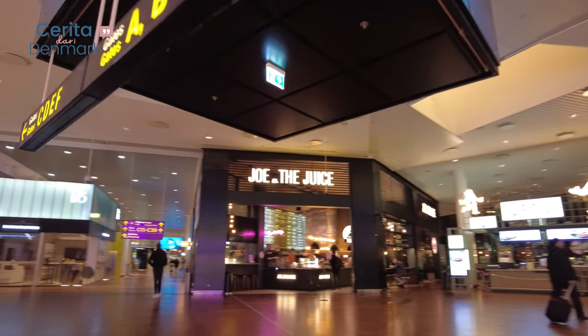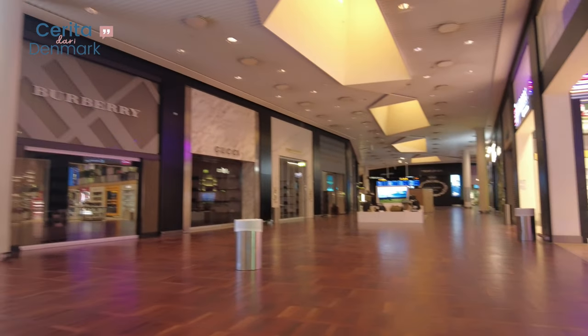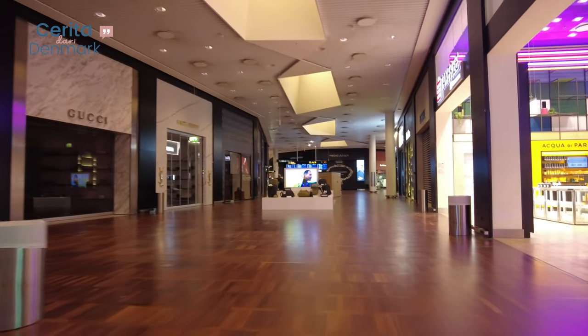The airport also has a wide variety of dining options, from fast food to high-end restaurants, as well as a range of shops selling everything from souvenirs to designer clothing.